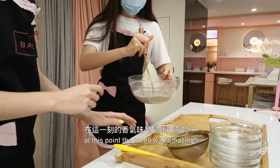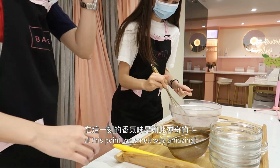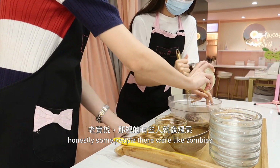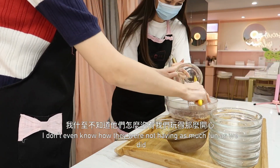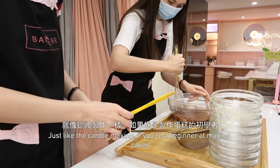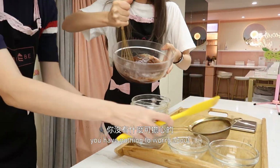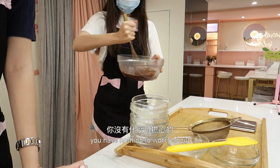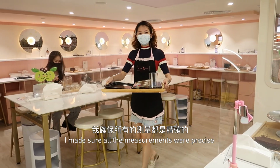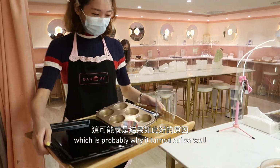At this point, the smell was amazing. I was super excited making this, but honestly, some people there were like zombies. I don't even know how they were not having as much fun as we did. Just like the candle making, if you're a beginner at making cakes, you have nothing to worry about. That's how easy it was for us. I made sure all the measurements were precise, which is probably why it turned out so well.